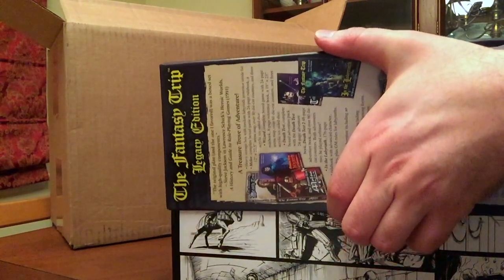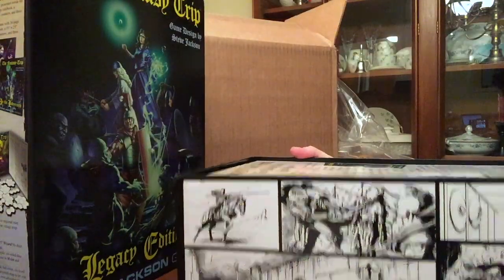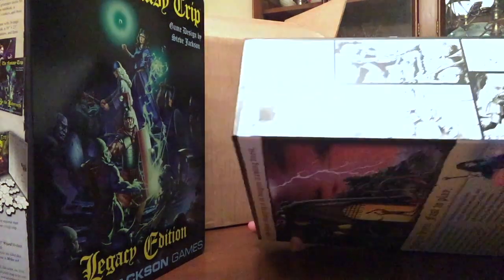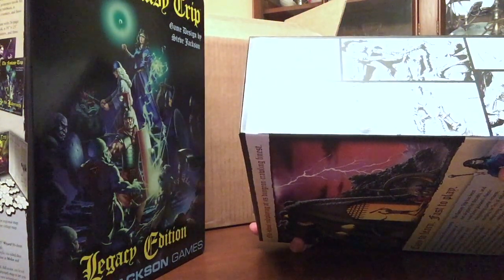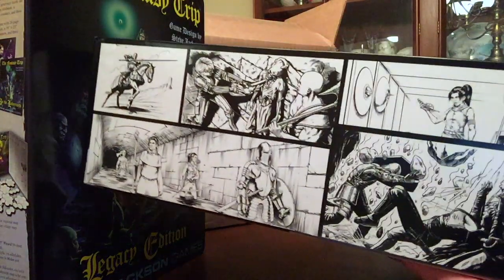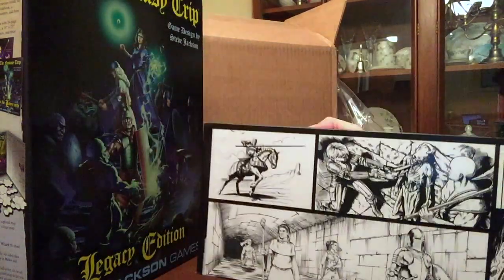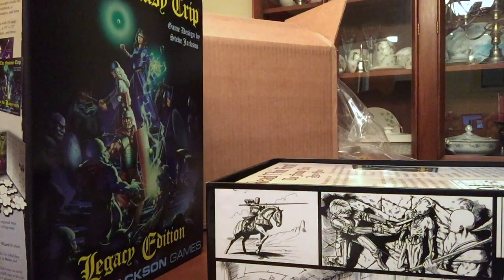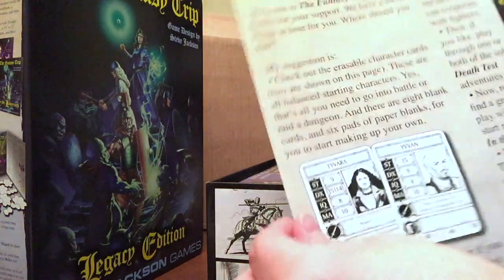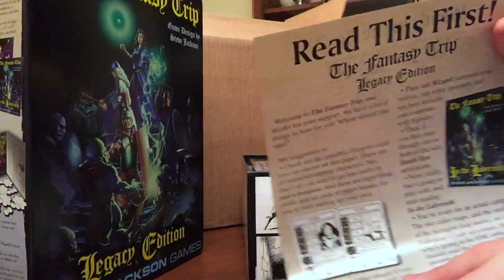Even has like a comic or something on the side. Okay, we have the cover off. You can see it does have some kind of illustration on the side. I believe this is Liz Danforth's art. Liz Danforth is one of the primary artists for Tunnels and Trolls, actually, and she actually does the Fantasy Trip as well as Magic the Gathering and whatever else she does. So I'll read this first. All right. Should we read it? Let's read this first. Trying to make it fit in the camera frame.